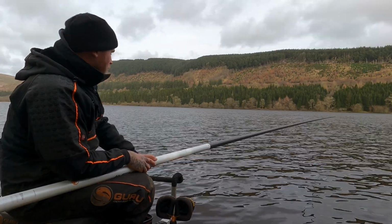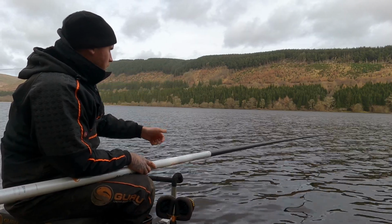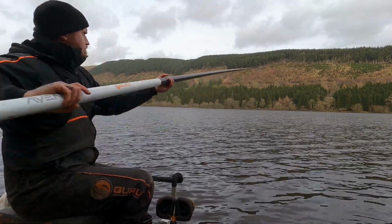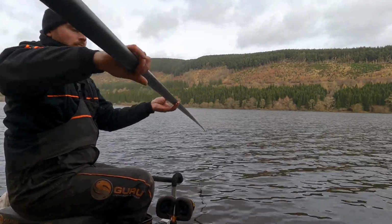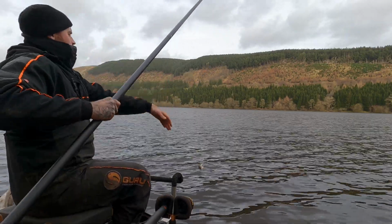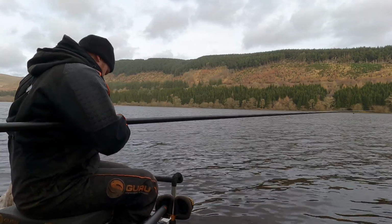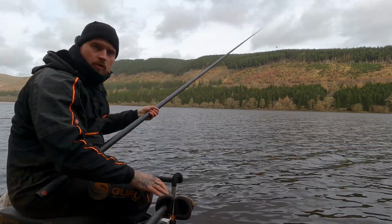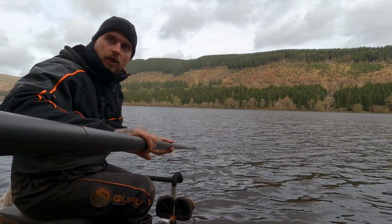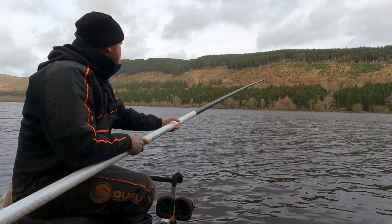If I don't get one quite quick, just lift the rig out 3 foot and lay it back in to the right. So just hope it is just coming up off the bottom. There we go. Oh, it's a little one. Get him on the second go. Right, I'm just going to slip a caster on this time. I don't want to catch those little tiny roach, I want to catch those nice chunky ones. Caster time now.